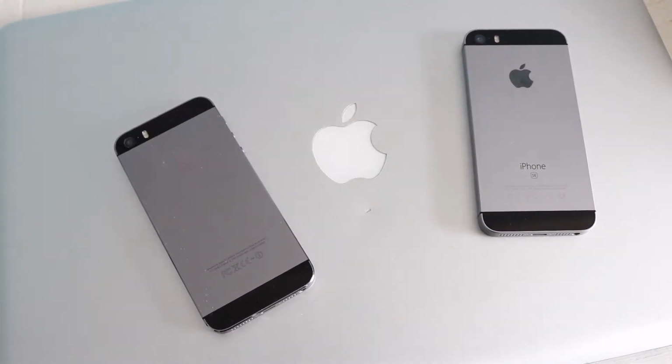Okay, so the iPhone 5S was released in 2013, whereas the iPhone SE was released in 2016. So there is a pretty wide age gap between the two phones, and as you know, technology grows very quickly, so there's a pretty big difference.